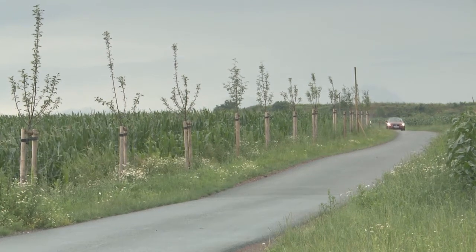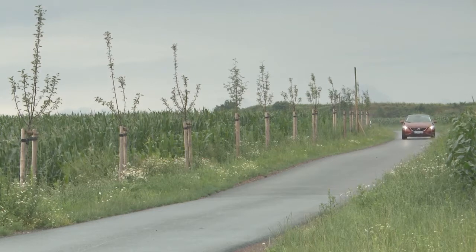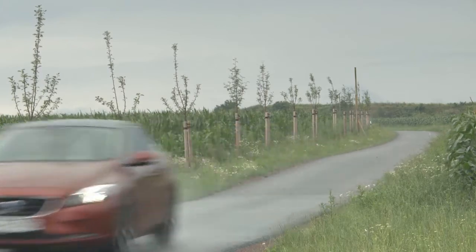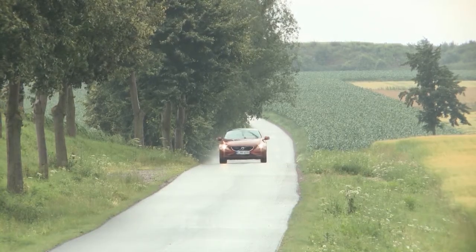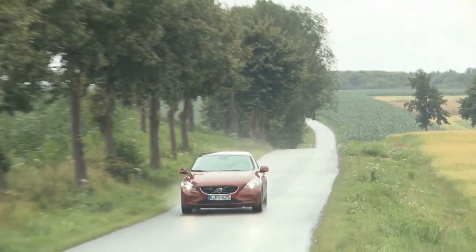The new Volvo V40 was officially introduced at the Geneva Motor Show in March and will arrive on the streets at the end of the summer. Despite its V designation, the V40 is not your typical station wagon. It's a five-door hatchback.